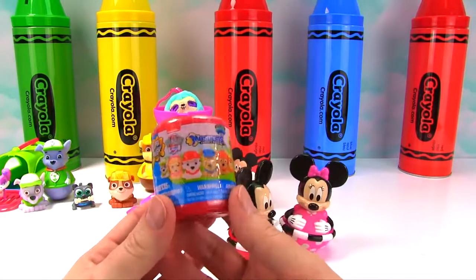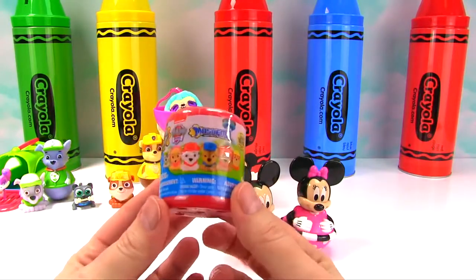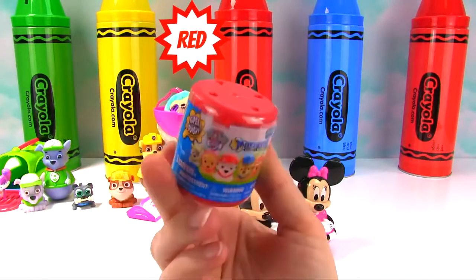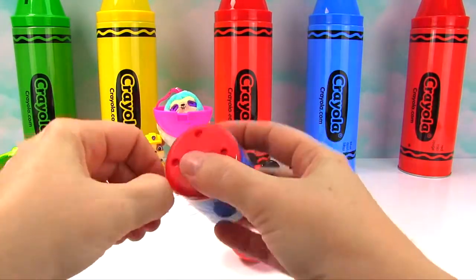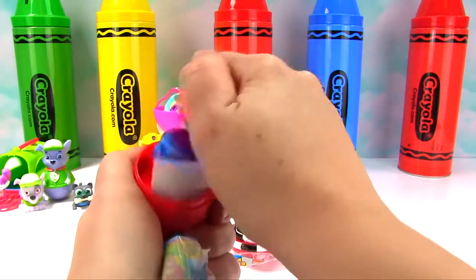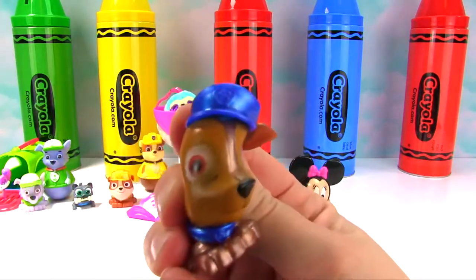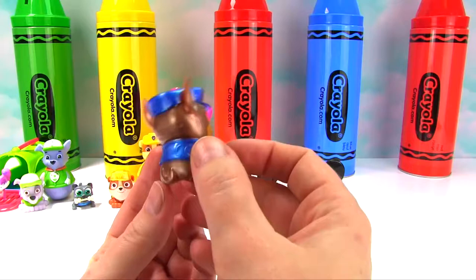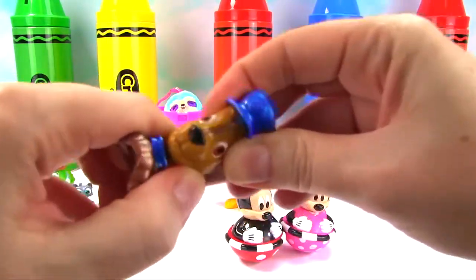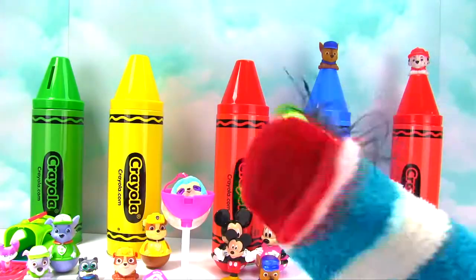We also found Paw Patrol Mashems. And these are supposed to be very, very shiny. And look, this capsule is red, just like our red crayon. Time to see which pup we got. What color will we see when we open it up? We see blue, because we have Chase. Shiny blue Chase is on the case, and he's so stretchy and squishy. That's so funny we found blue Chase.